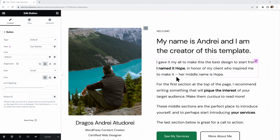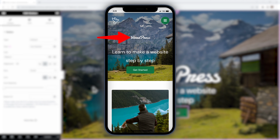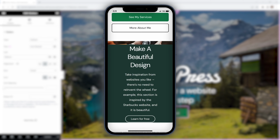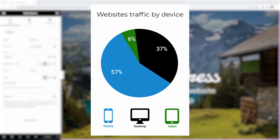Now our homepage is looking amazing on a computer or a laptop, but I've just checked it on my phone and I've noticed some problems. It's really important for your site to also look great on mobile devices. Because in 2024, statistically speaking, over half of your visitors will see your website on a mobile phone. And our mobile design is super easy to fix.